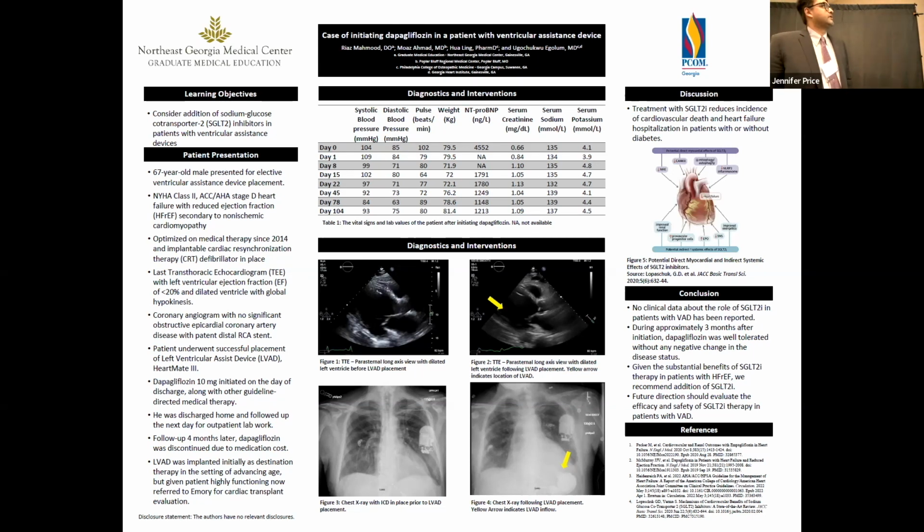As you can see in the middle, the table shows what his labs and his blood pressure looked like from day 0, which is the day Dapagliflozin was started, to day 104, a little bit over 3 months. Pretty much most of the things stayed fairly stable. There was a little bit of fluctuation. For example, his creatinine did go up, but it stayed below 1.10 for the most part. One reading was 1.13, but stable creatinine, stable sodium levels, stable potassium levels in the range around 4.